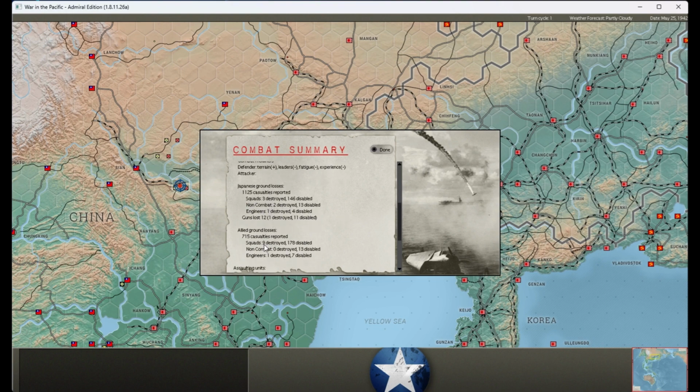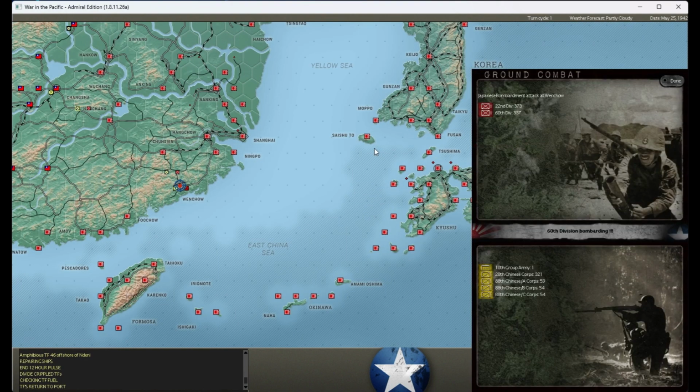We lost more outright destroyed, and more disabled for that matter. The raw numbers 1125 to 715 kind of lie, but in any case, and he can afford these losses better than we can. But we hold for a turn, that's fine.